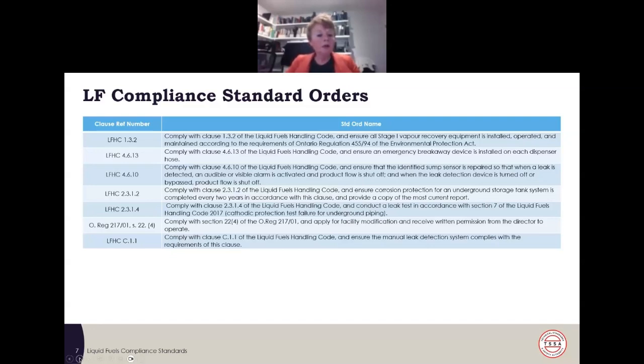The next one is comply with clause 4.6.13 of the Liquid Fuels Handling Code and ensure an emergency breakaway device is installed on each dispenser hose. So you need to have your breakaway devices on each dispenser hose.